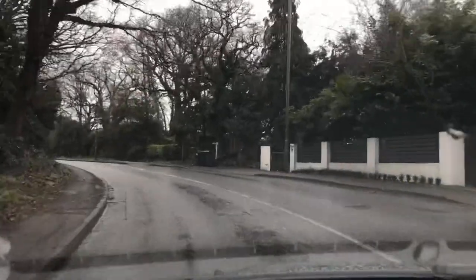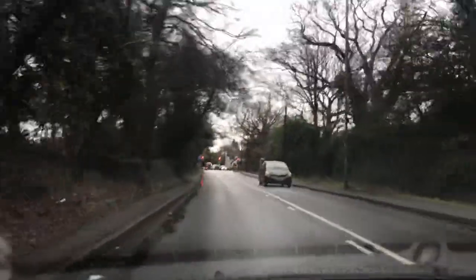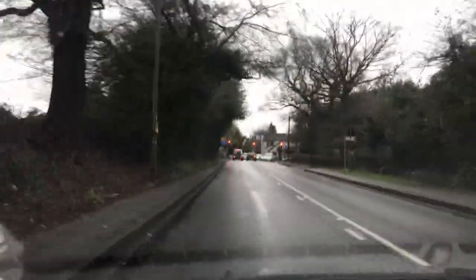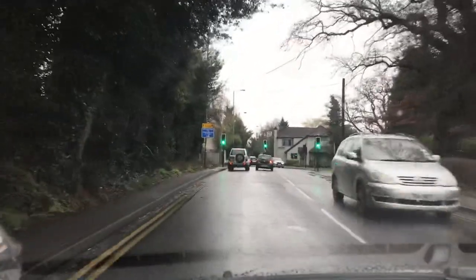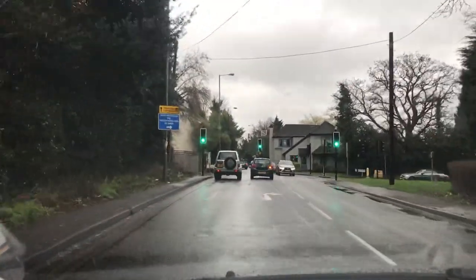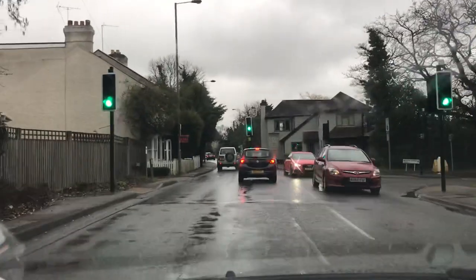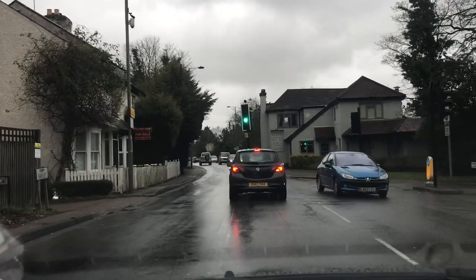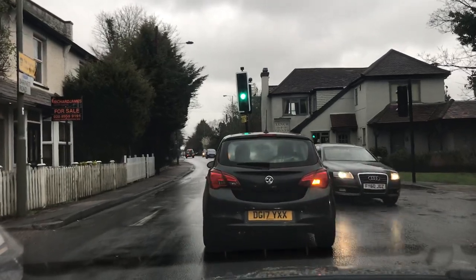When it's a solid white line, what does it mean? Didn't cross it. Good. Traffic light's coming up, we're going to turn right. There's a width restriction coming up. If there's space behind him at your turning point, which there is, you're good to go behind him. We're turning onto Hendon Wood Lane.